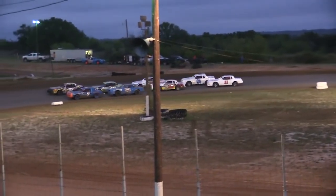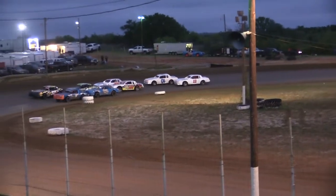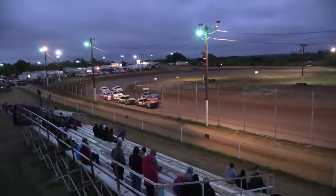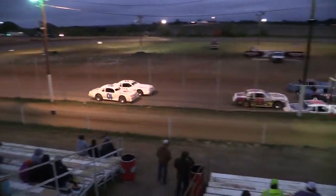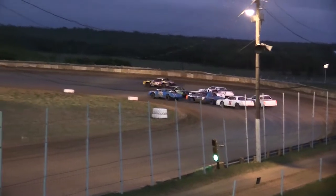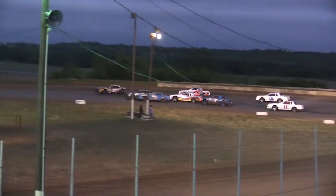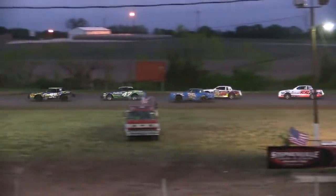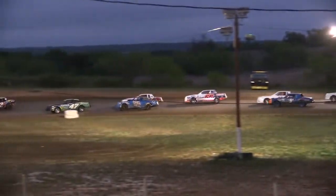Simmons pacing them slow through turns 3 and 4, waiting on the green flag from Jason Batt. There it is, and we're underway. And Baker with a good run off the outside of the front row leads the field into turn number 1. We're nearly 3 wide already with Tom Earl getting a shot in the shorts from Frank Lackey in the 41. A lot of beating and banging going on early on in heat race number 2 for the factory stock division.